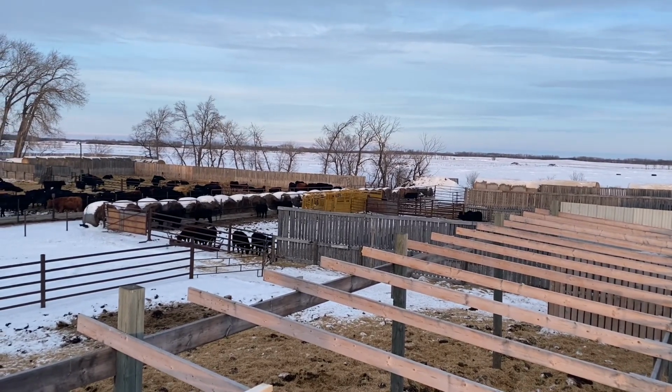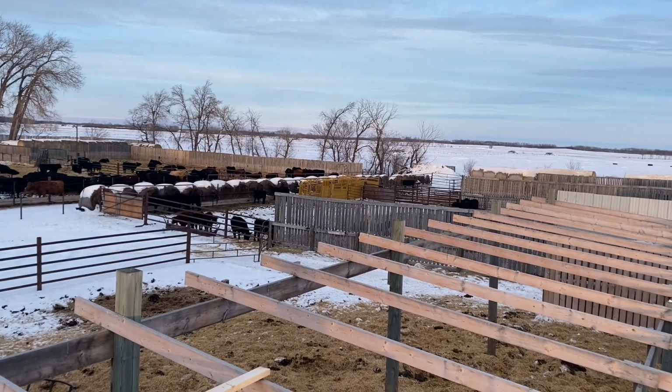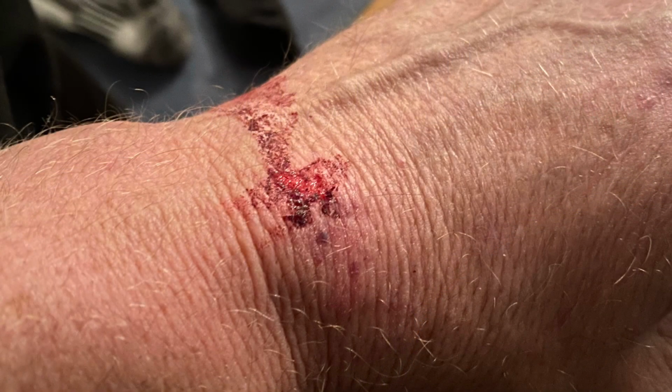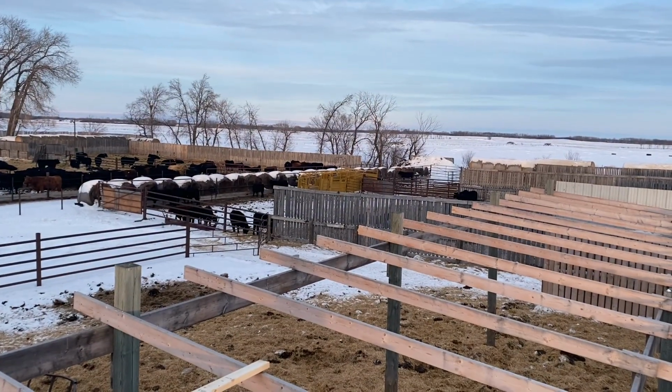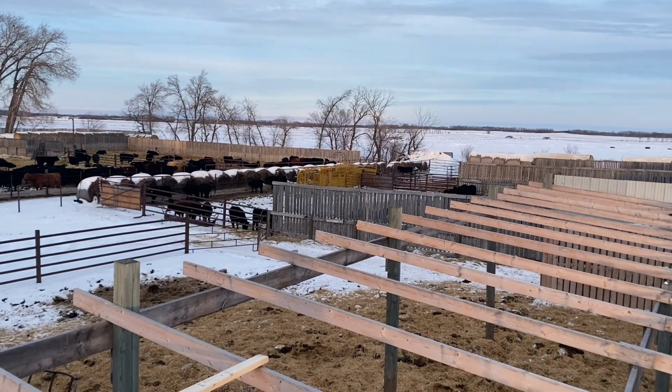Now, I don't know. I thought I broke my arm. I'm going to enter the pictures of the arm now. So yeah, it hurt a little bit, but we got back at her.